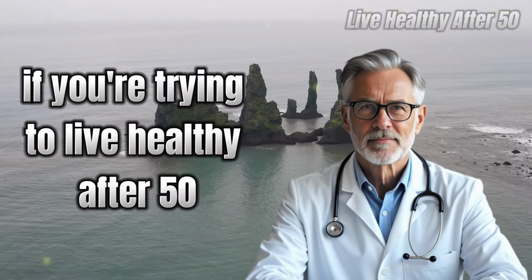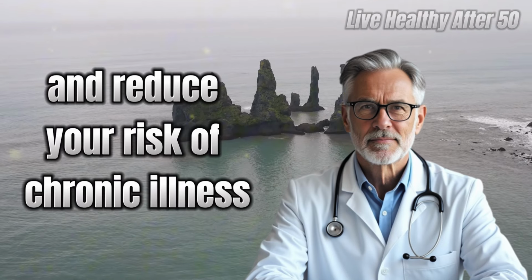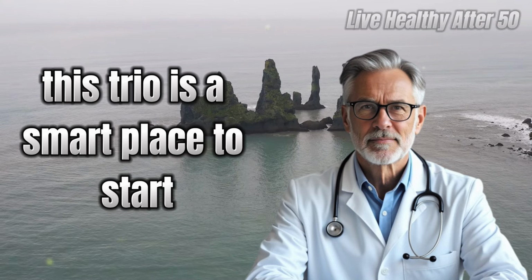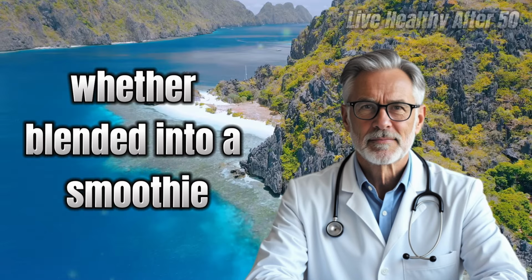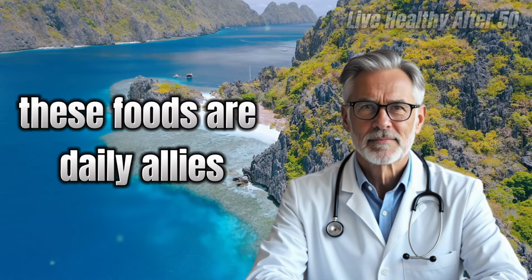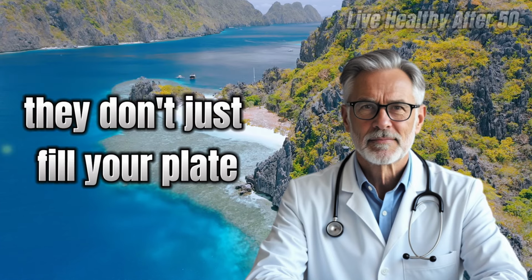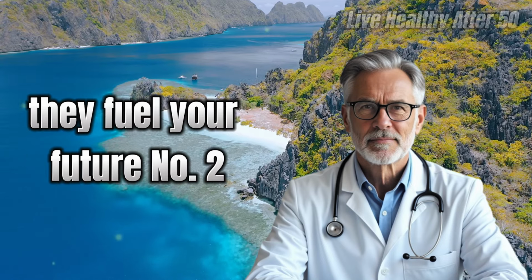If you're trying to live healthy after 50, build stronger habits, and reduce your risk of chronic illness, this trio is a smart place to start. Whether blended into a smoothie, tossed into a salad, or sautéed with olive oil, these foods are daily allies in your journey to aging gracefully. They don't just fill your plate, they fuel your future.